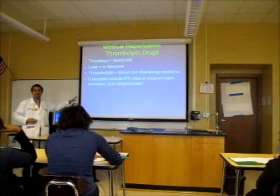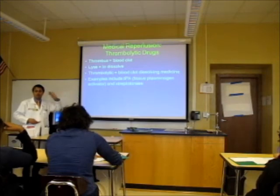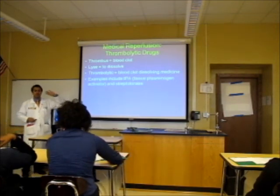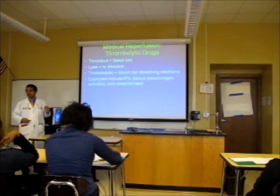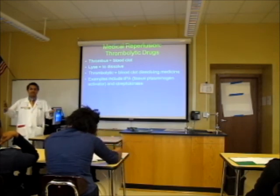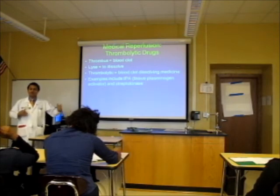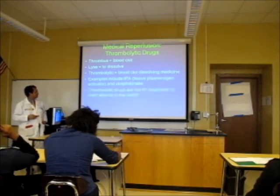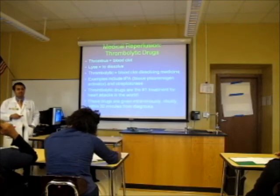But what do you think the risk of this procedure would be for giving a very potent clot-busting drug? Your blood won't clot, and what happens then? If you bleed, you start to bleed. Yeah, you bleed. And about 1% of patients who get these medicines will die because of bleeding. Okay? So obviously the risk of dying from the heart attack is greater than 1%. So that's the calculation. It's more risky to have a heart attack that's not treated. So they give the medicine, but about 1% of patients will have life-threatening bleeding. And ideally, you give it in 30 minutes from the time you make the diagnosis.